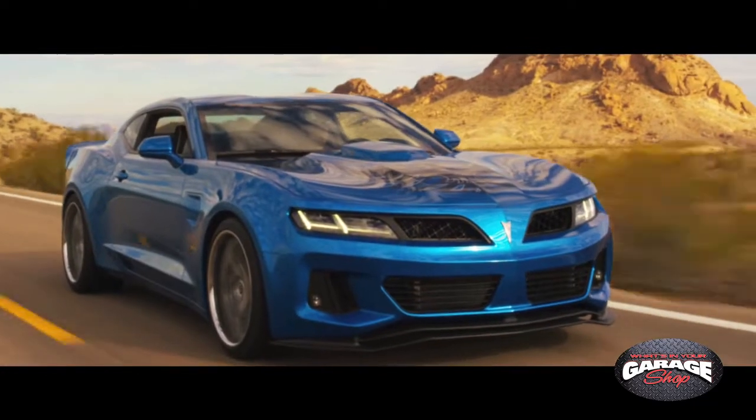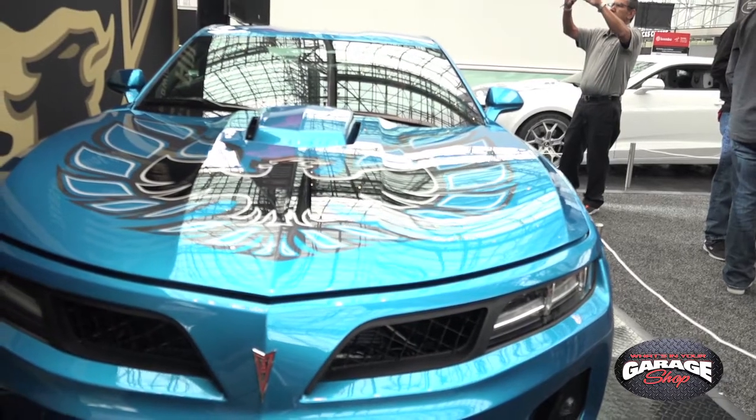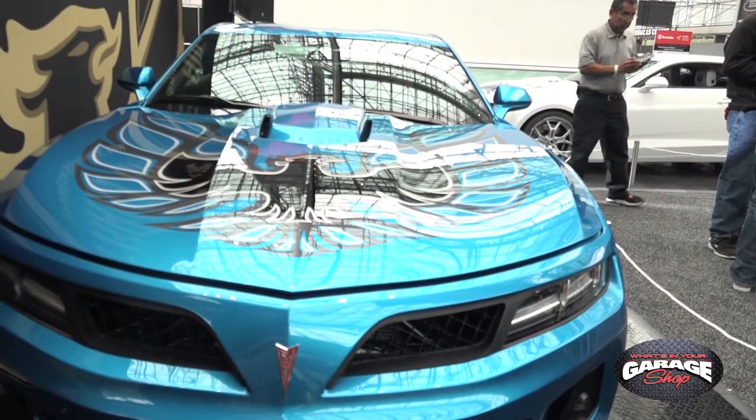I noticed traditionally, the Camaro and Firebirds had similarities. I've seen a lot of stuff that's similar but a little bit different, because I own a 2011 SS. Like that hood, for instance. On my Camaro, I noticed it's a little bit shorter than what you have here.